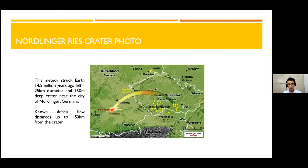So here is the map that I found. It shows the meteor crater where the meteor hit in Germany, and where the debris landed in Czech, as you can see, mostly in Czech Republic. As I mentioned, it struck the earth almost 15 million years ago, and the crater was 25 kilometers in diameter and 150 meters deep. So it's in the town of Nördlinger, Germany.